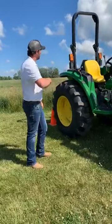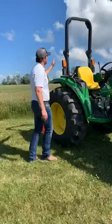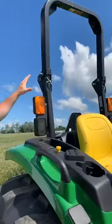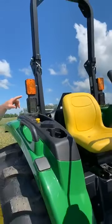So what we can explain to you a little bit about the rollover protection system here is that this roll bar here is certified so that if the tractor flips over, it's going to keep you and only you on this seat safe if you have your seatbelt on.